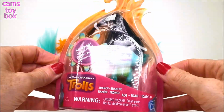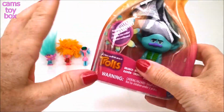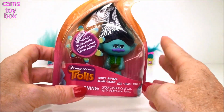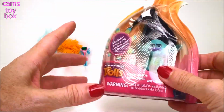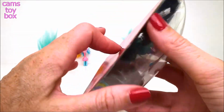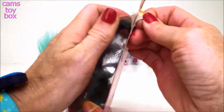It's kind of hard to see in the packaging, but you see here it says hair with flair. So those are the ones that you look for in the store. If you see any more of these, let me know, because that's all I have found is Branch, Poppy, and Moxie Dewdrop. I don't even know if they make any other characters. I'm going to assume they do, but I haven't seen them, and I can't even find them online, which is really super weird.